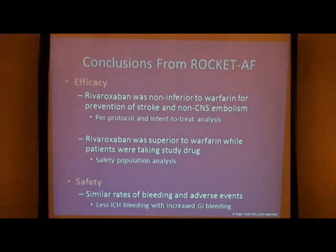So, conclusions from ROCKET, to sum it up, I think Rivaroxaban was non-inferior to warfarin for prevention of stroke in 2 of their analyses, and it was superior to warfarin while patients were taking the study drug in that 1 safety population. I think most people conclude that it's probably non-inferior at least, and some have criticized having only 1 population showing superiority, so they don't want to call it superior. In terms of safety, similar rates of bleeding with warfarin, less intracranial hemorrhage, but that increased risk of GI bleeding. But no dyspepsia or other side effects outside of bleeding were seen in this trial.